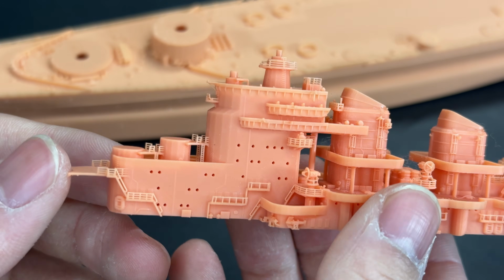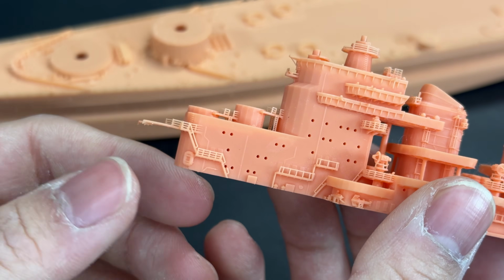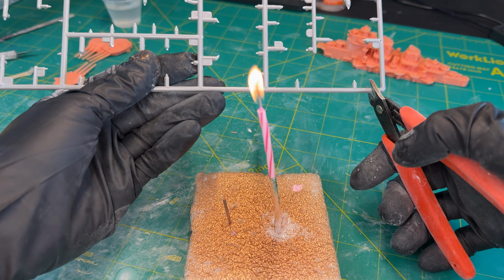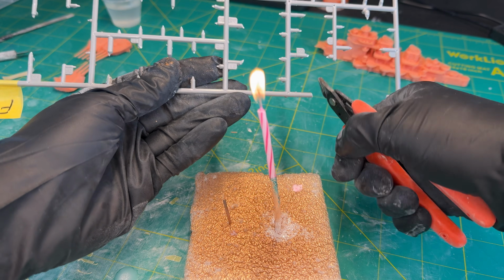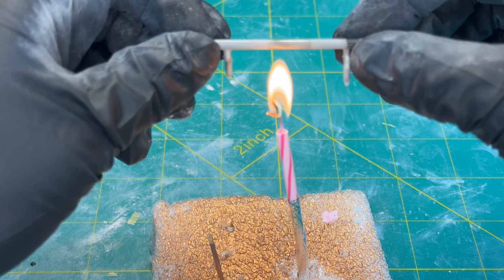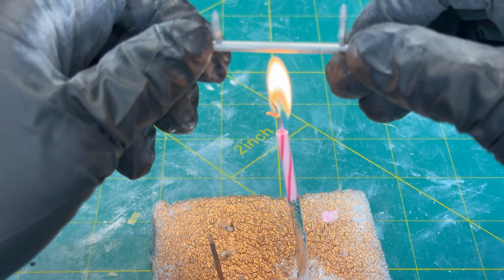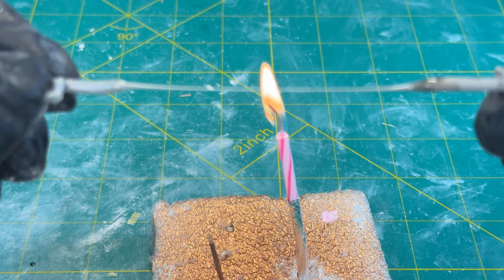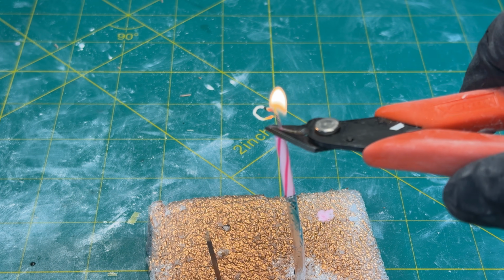I thought that the superstructure was looking a little too plain and needed some more panel lines. In my infinite wisdom, I decided that stretch sprue would be the best way to accomplish this desire. Basically, you take some leftover sprues and hold them over a flame until the plastic starts to melt, before pulling them apart to form thin strings of plastic.